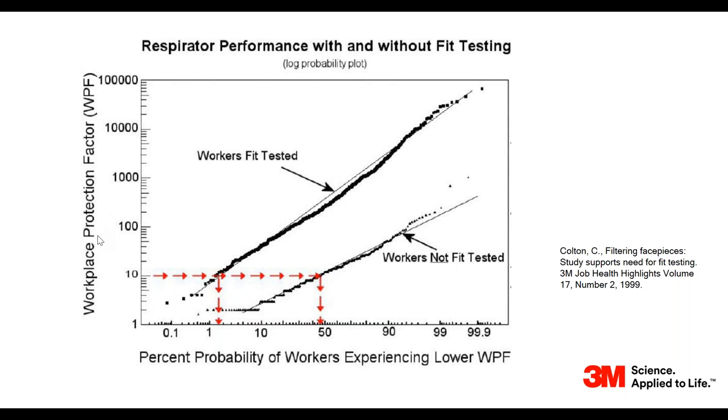So this is the data that goes into supporting why a class of respirator is given an assigned protection factor. The other black dots are from 4 studies where workers were not fit tested. So this 10 with the red arrow going across, if you think back to the assigned protection factors, the required minimum protection factors, all these studies were done on reusable half face piece respirators, which have an assigned protection factor of 10. So what this is showing, all the dots above the line above the red arrow, is they were achieving at least a 10 times reduction or higher.